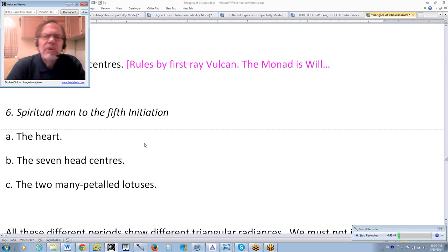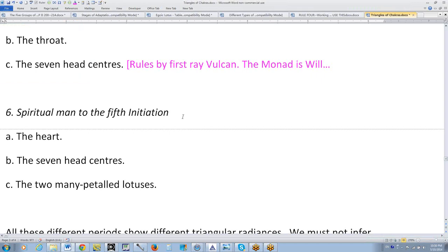But you see how we've dropped off the base of the spine center. Well, now it looks as if we should have it again somehow, as if there should be a connection between what you might call the base of the spine, the ajna center, and the 1,000-petaled lotus.